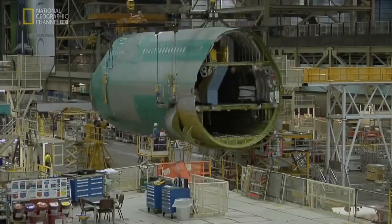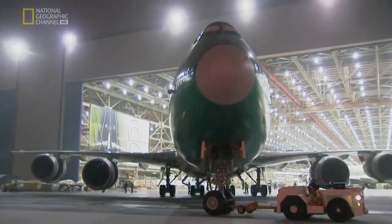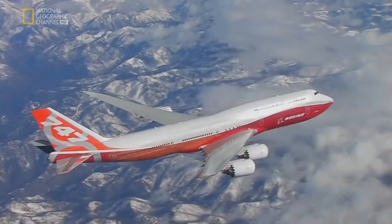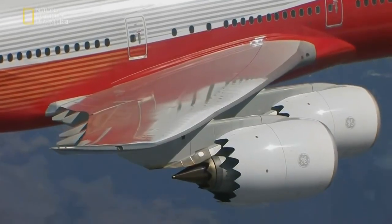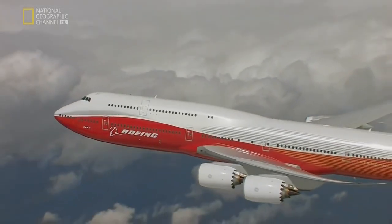The world's biggest building, this Megafactory, is delivering its 3,381st aircraft. She's a little bit late, but worth the wait. The brand new 747-8 is ready to reclaim her title as Queen of the Skies.